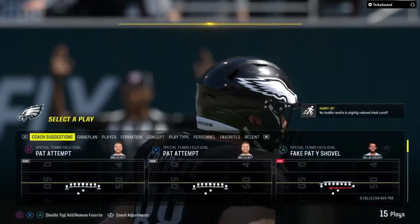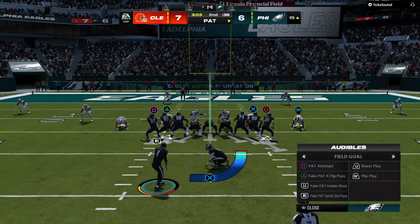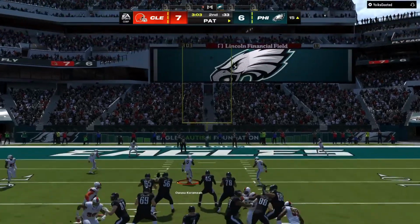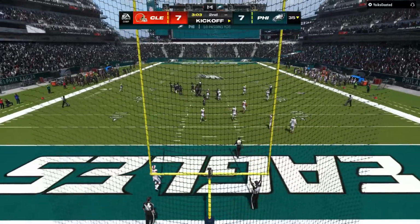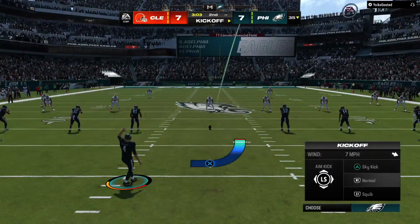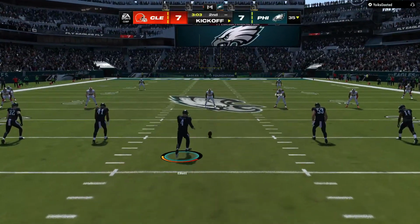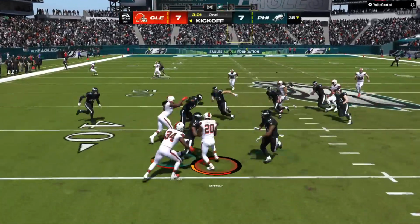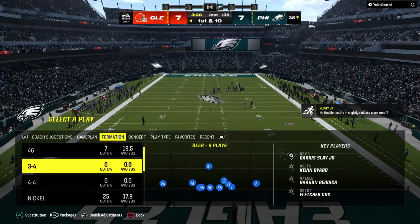Touchdown! Jalen Hurts on target to Dallas Goedert. And the Eagles' decision to go for it pays off for 6 points. Elliott good on the extra point, and we are tied at 7. So all even at 7 now as they kick it away. They're going to take this up close to the 40, so really good starting field position.